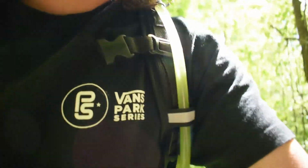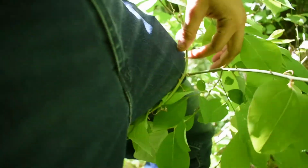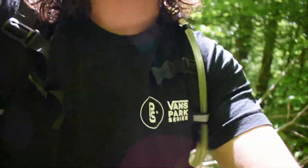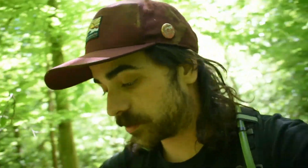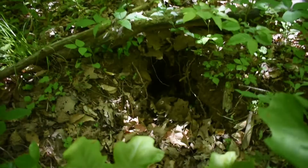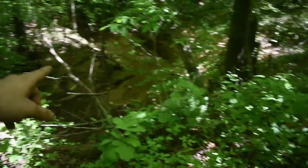Oh, okay, yeah, so just got into these thorns here. Something you always gotta watch out for around here. A lot of thorn bushes. But my dad doesn't really walk back here. No one else comes back here. So you gotta watch out, especially things like this. Look at this. Little animal hole.